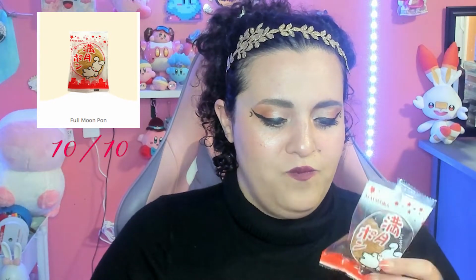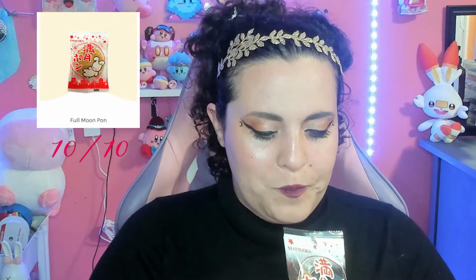It has the texture of a rice cracker, and it has that sweet and savory soy sauce. It's a really good, fun snack. Definitely something that you can just bite on and have a quick eat while going through your day. It's absolutely worth the try if you haven't tried it already. And in any box that I've ever had, I've always loved this snack. So this guy is going to be a 10 out of 10.